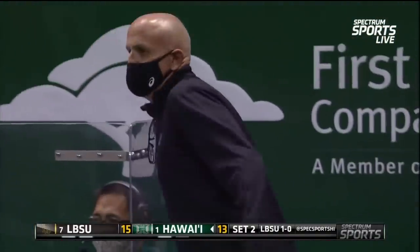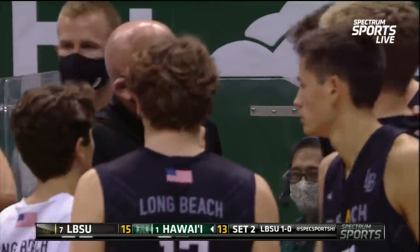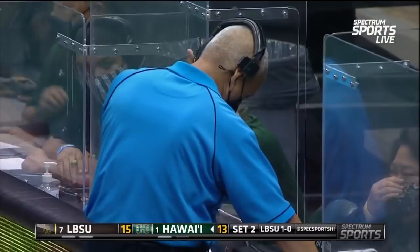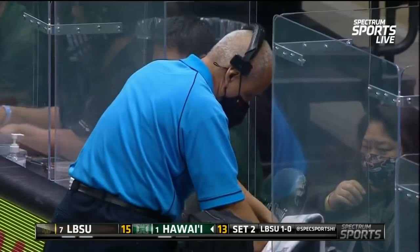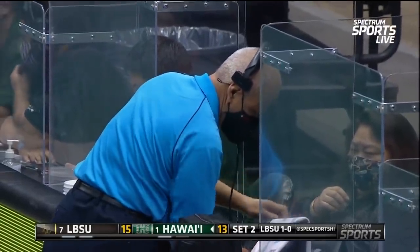asking for a challenge. Long Beach State is convinced that there was a touch on the block. That is on the side of referee one, Sid Church. Usually those officials are pretty on the touch call on that side, but Dixon Chun will take a look at this per that challenge by Alan Knipe. And these reviews are, as we have noted, very difficult to see touches.